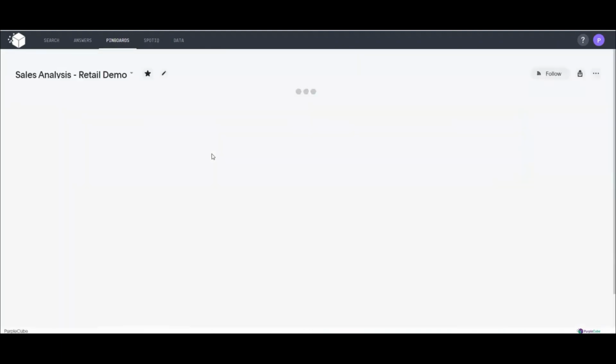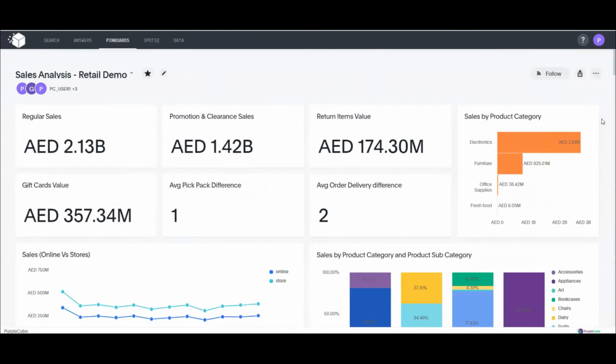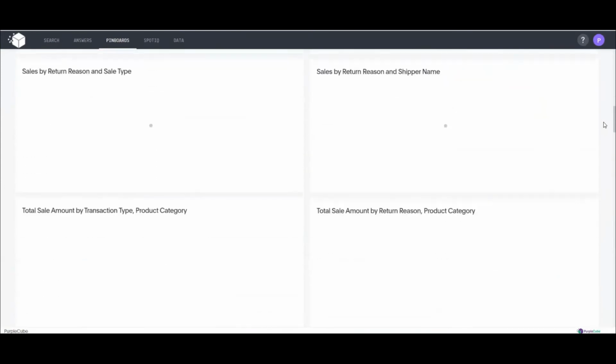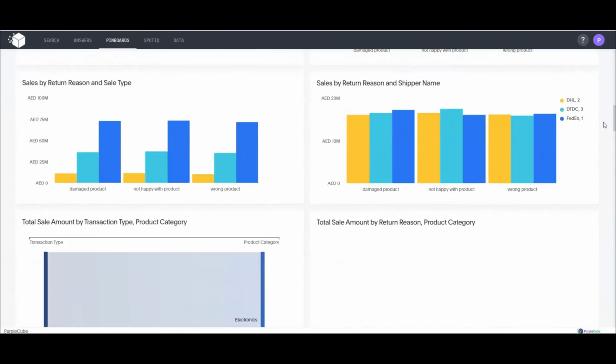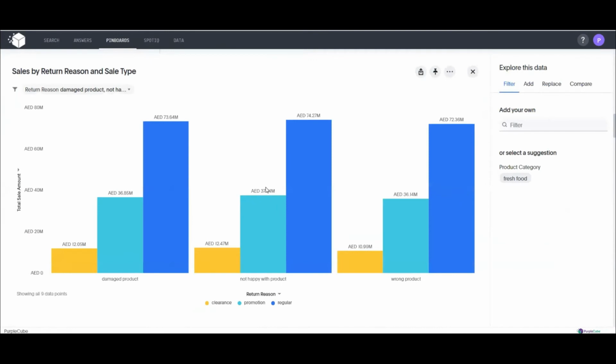Now let's go ahead and see what else can be done with this dashboard. Let's say if I want to explore more on a specific visual, how do I do it? In PurpleCube Analytics, when we hover over the visual, we get an option called explore. What this explore option does is, based on whatever dimension and measure we have selected here, we have 4 options: filter, add, replace, and compare.